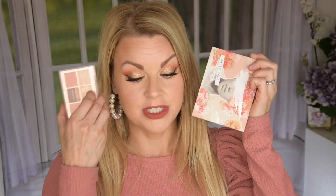So if you have the Sweet Talk palette, you probably don't need this one, or if you have this one, you don't need this one. You know what I mean. It feels like they are very close. But what I like about this palette is this shade. This feels like it looks glitter. It looks like glitter on my eyes, but it's not glitter. It's not like 100% glitter, but it looks so, so pretty.